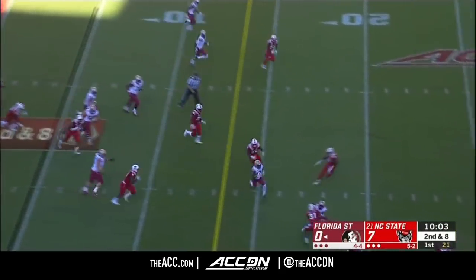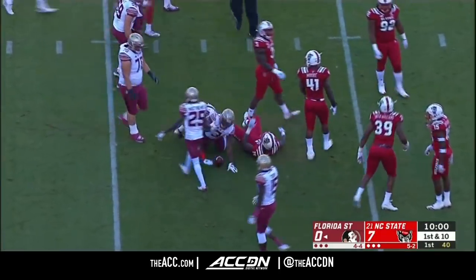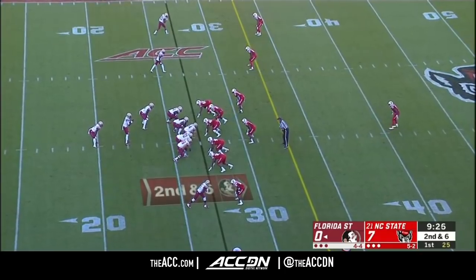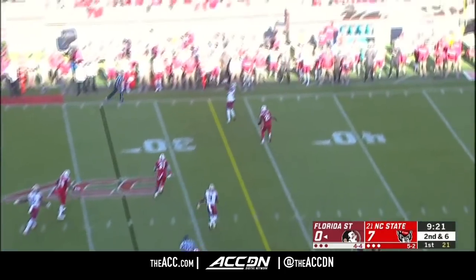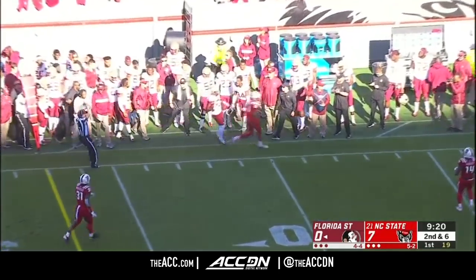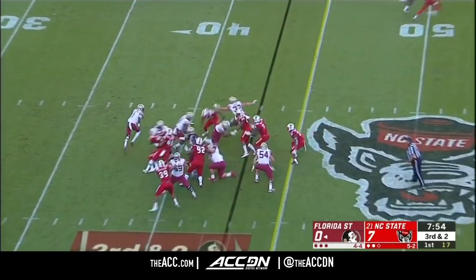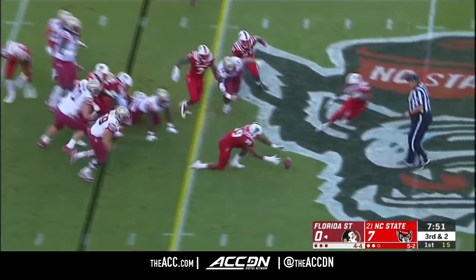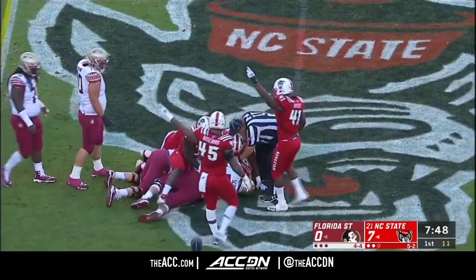Speaking of special, there's Cam Akers, a much-needed push and run for Florida State. Blackman hit as he throws, but he connects with DJ Matthews, arguably their best pass protector. He'll carry it here, and he lost the football. Wolfpack have it. James Smith-Williams recovers.